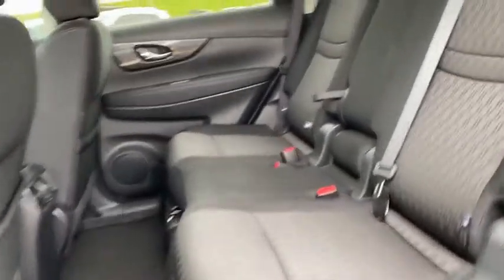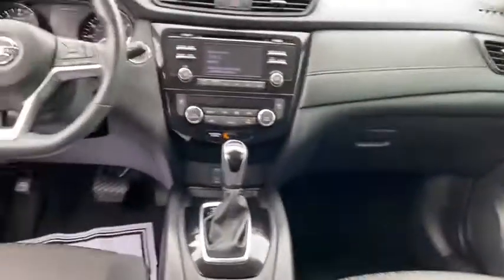power driver's seat. This isn't just a vehicle, it's an experience, so stop in for a test drive today.